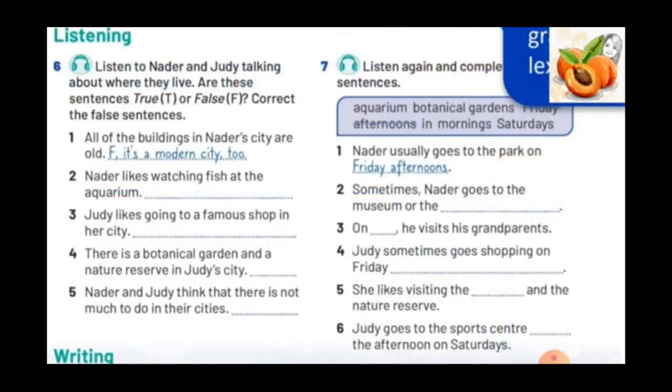Exercise 6. Listen to Nadia and Judy talking about where they live. Are these sentences true, T, or false, F?